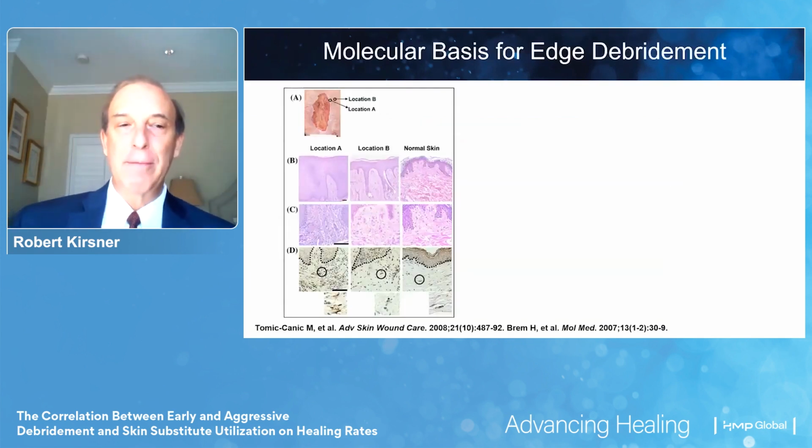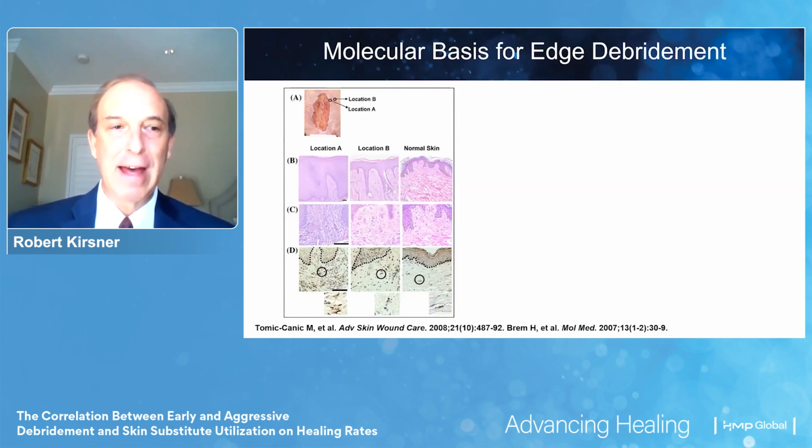So this is a chronic wound, in this case, a venous leg ulcer. And you can see that right next to the wound, we call location A. And a little bit adjacent to it is location B. And then on the third panel, there's photomicrographs of normal skin. And what you can see, that location A is hyperproliferative, it's inflammatory and fibrotic.